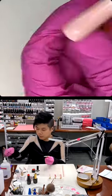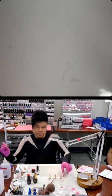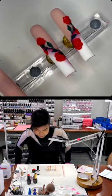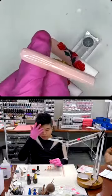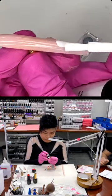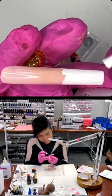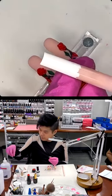You're using your pigment base for the white? Yes, pigment base. With this right here. Okay. Which is a very strong white. You can put it over black and it won't bleed through. Right. Okay. Hot to trot. Hot to trot. Oh, cute.